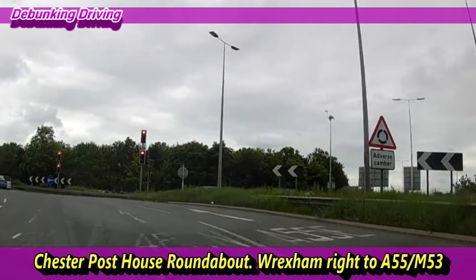The Chester Posthouse Roundabout. I think it confuses some people, mainly when they're turning right for the M53, M56, going towards Cheshire Oaks, that sort of way. So we figured that would be the most appropriate route to do to start with, and if there are any other routes, then we will follow them through.